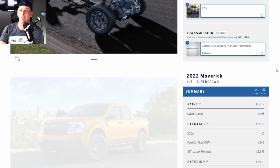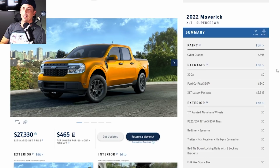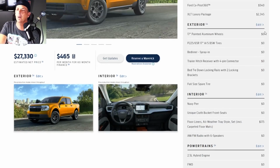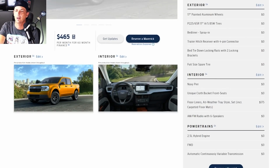So let's see what else we got going on here. Our '22 Maverick XLT SuperCrew in Cyber Orange, which is an upcharge of $495. We're going to get the 300A package. I did add the Co-Pilot 360 for $540, and the luxury package for $2,300. We're going to get the wheels, spray-in bed liner, all that stuff is included with that luxury package.